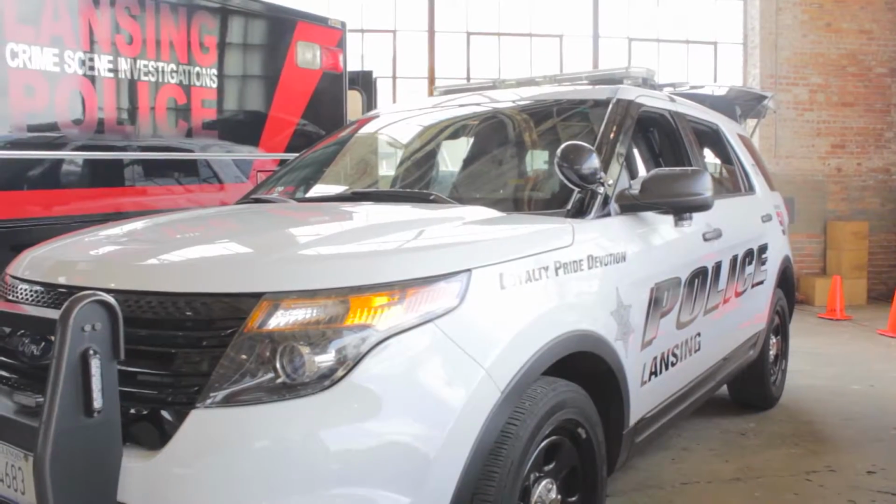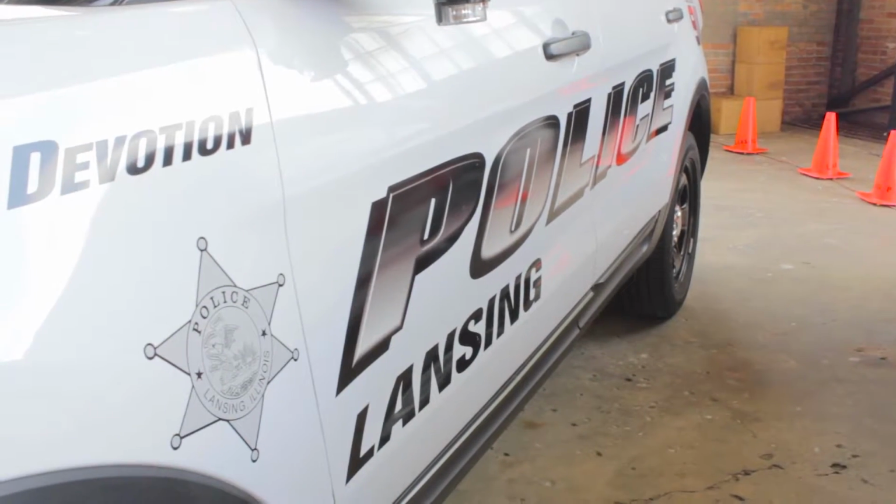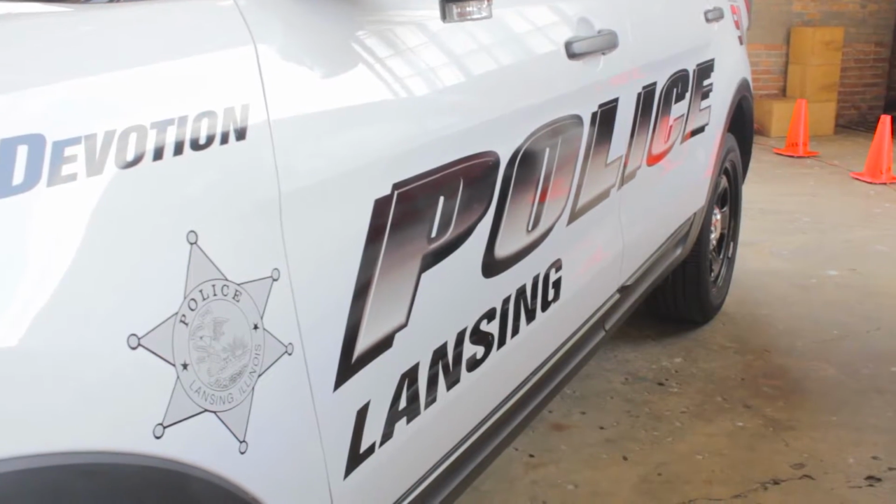The other vehicle we brought out is one of our newer Police Explorer SUVs. We're starting to replace our fleet of the old Crown Vics that you see cruising around town with these new SUVs. They're all-wheel drive. They have more room to them. They're great in the snow.